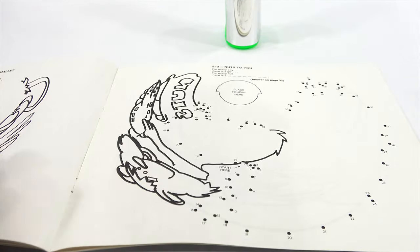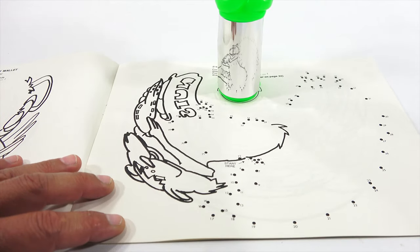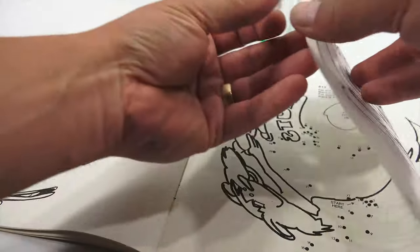Nuts to you. For every boy, there is a girl. For every nut, there is a... let's say squirrel... Yes, I see the squirrel. Yeah, these won't work as good because I'm not drawing them all in.